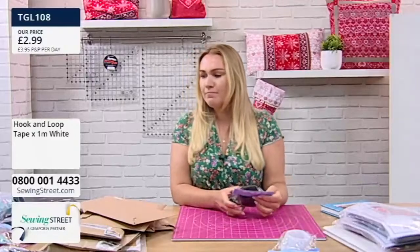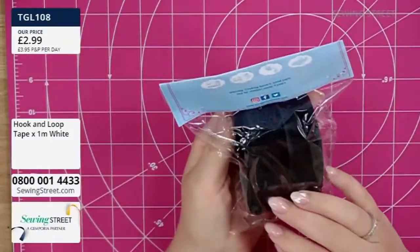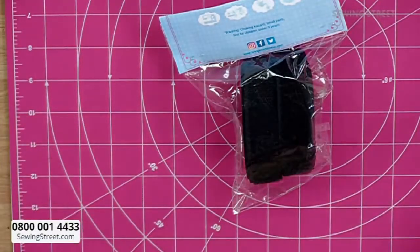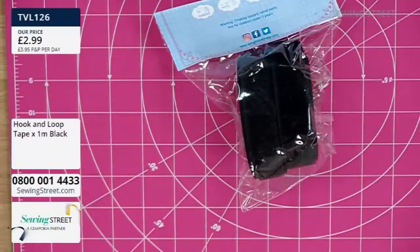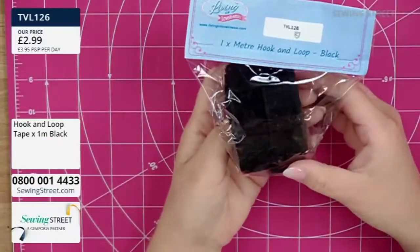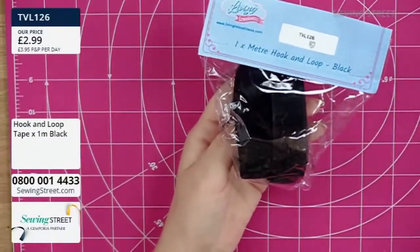We've also got black. This is 1 metre. The width of it is an inch wide. £2.99 for a metre of your hook and loop tape. As I say, we don't have the little glue dot Velcro ones today, but these should work.